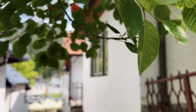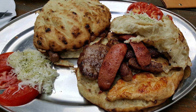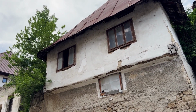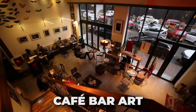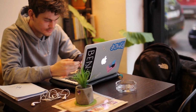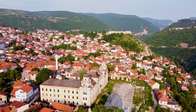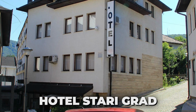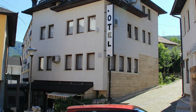Dinner's back in Jajce at Kod Asima for grilled sausages, crusty bread, and a crisp Sarajevo beer. Enjoy on a patio, buzzing with natives sharing the day's stories. Once night falls, rest at Cafe Bar Art in Jajce. Sip herbal tea or a shot of something stronger on a patio where the river's hum blends with soft laughter. The stars come out, capping a day of nature and relaxation. Stay at Hotel Stari, around $40 a night, right in town, ideal for the next stretch.